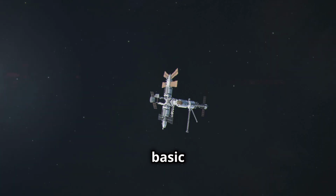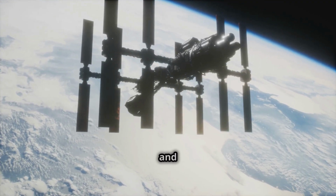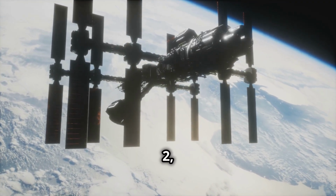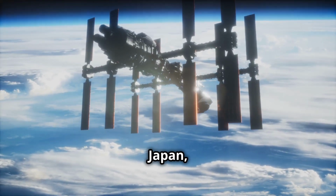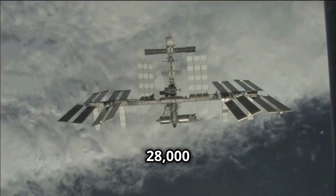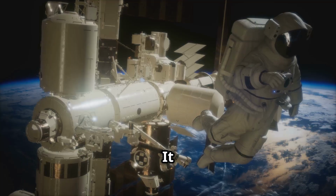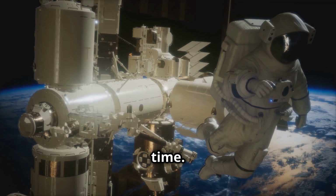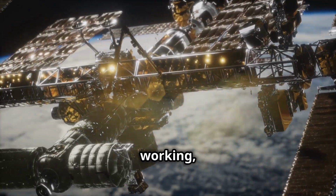Let's start with some basic facts. The ISS was launched on November 20th, 1998, and the first crew arrived on November 2nd, 2000. It's a joint project involving the USA, Russia, Japan, Canada, and the European Space Agency. The station orbits Earth at 28,000 kilometers per hour, completing 16 orbits per day. It can house up to 7 astronauts at a time. The ISS is made up of 16 pressurized modules for living, working, and docking.